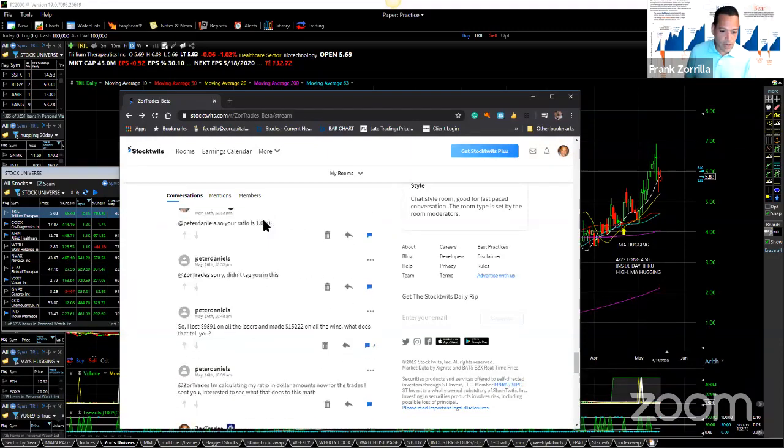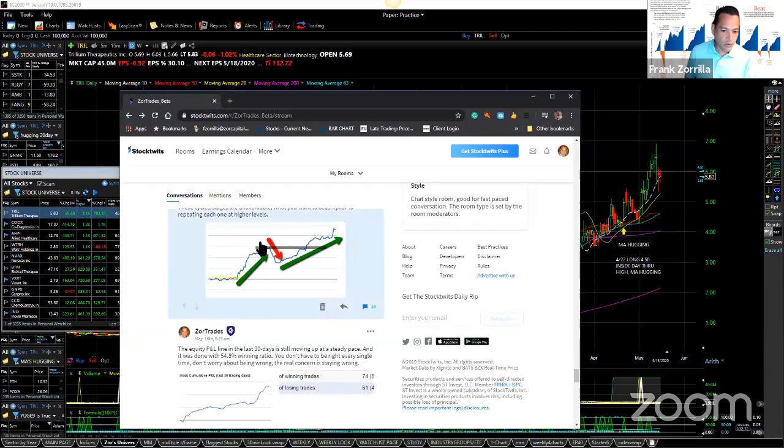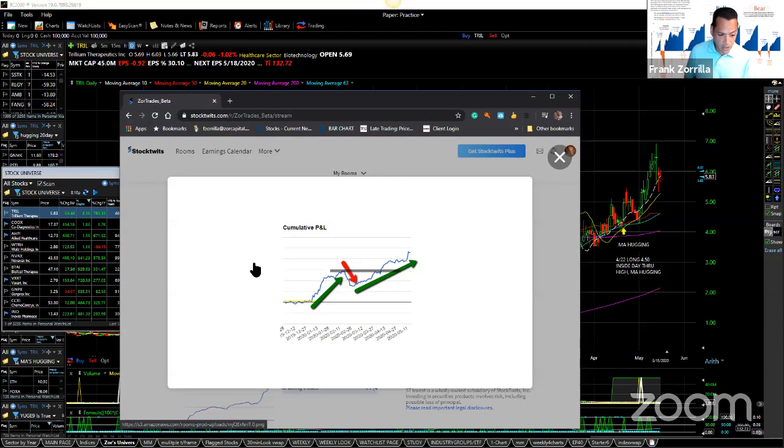I've been getting into a little habit, which I don't want to continue to do, but just to show you that it's possible. This is my current swing trading P&L. This is the February market peak right over here. So I'm way above that. This is with a 50% win ratio. A trade either works or it doesn't work.